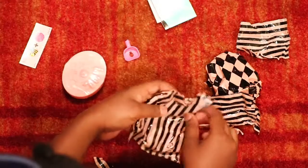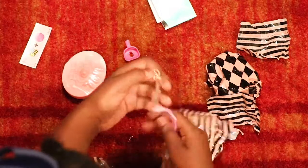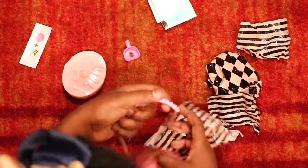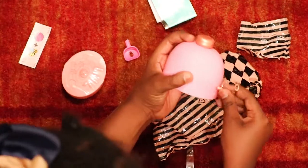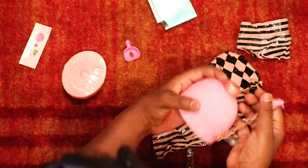And you can find these toys at Target or Walmart. Got the keychain so we can hook it on. So here's the key. So here's the holes for it to go in. Poke it in. Getting stronger every time. There we go.